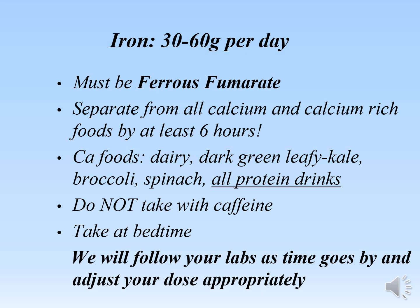Once you start to eat salads, remember that dark green leafy vegetables like kale, broccoli, and spinach are all full of calcium. Do not take your iron with caffeine, and take it at bedtime, as we talked about.